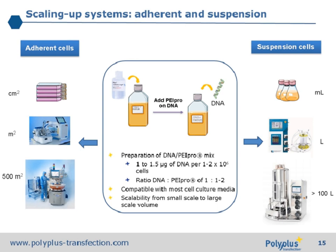In both cases, the complexes are prepared the same way, by premixing a diluted PEIpro solution into a diluted DNA plasmid solution, and the premixing is key. And you need to wait around 10 minutes before you can add these premix complexes to the cell culture.